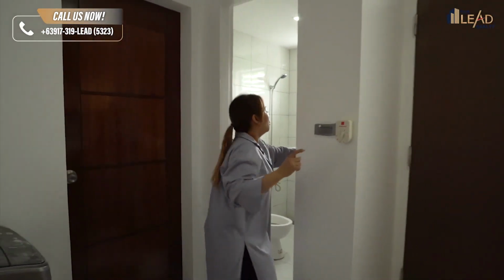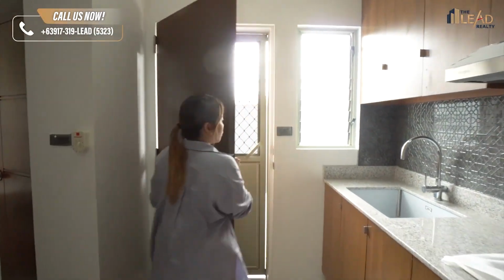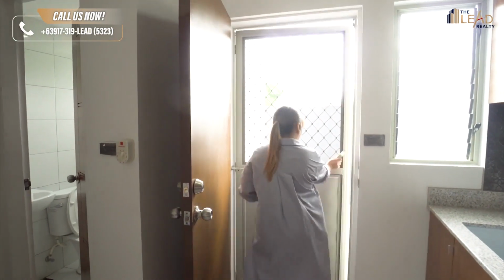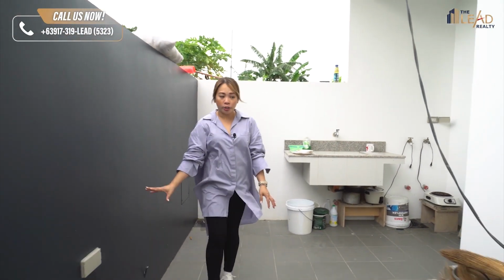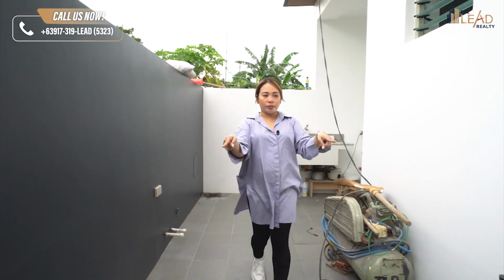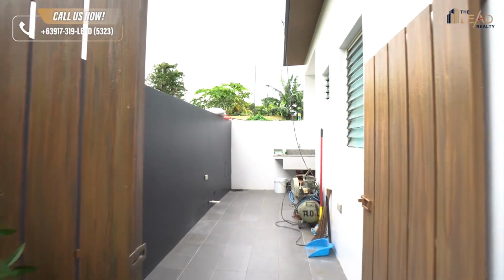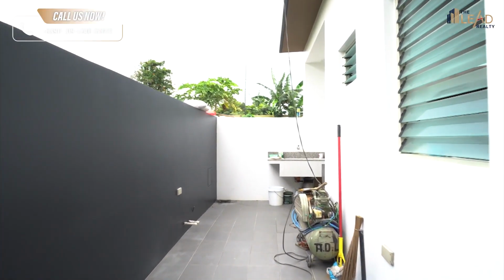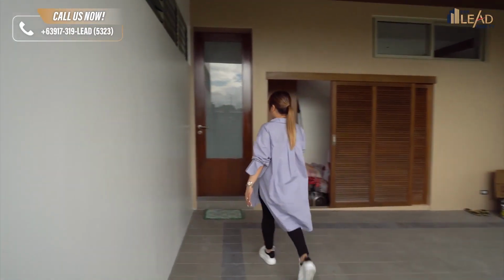And now, we're going outside. Yan. So this would be your utility area. So you have provision for washer, dryer right here, and you have dirty kitchen part. And this would be your backyard. Earlier, I've mentioned that this gate will lead you to the back door. So ito na yung gate na to. Yan. And that would be your carport. Pasok ulit tayo dito.